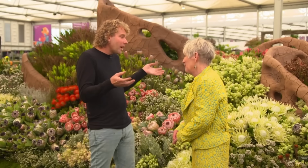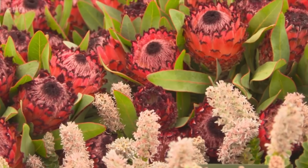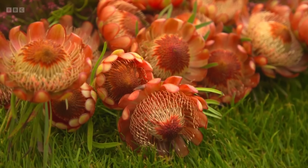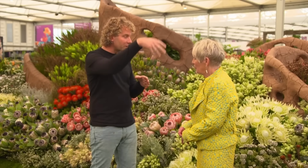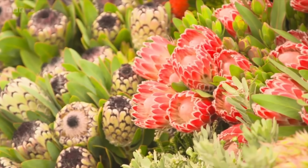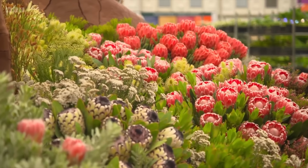Proteas are so diverse. And the reason why proteas are so diverse, and some of them don't even look like proteas, is because of the Southern Cape's climate. I mean, we have very dry, and then you drive 10 kilometers, and then it's a very wet area. So the plants change to adapt too. So there's a lot more than you see in the flower market.